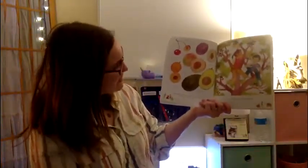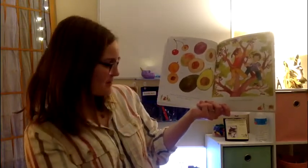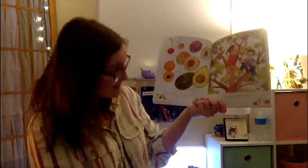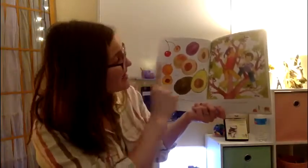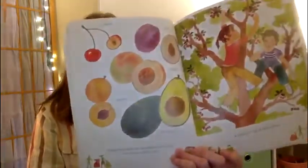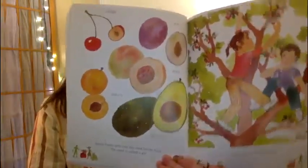Some fruits carry one big seed inside them. The seed is called a pit. A cherry is one of these fruits. Other fruits that have one big seed called a pit inside are peaches, plums, apricots, and avocados. Those are all different fruits that have one big seed inside called a pit.